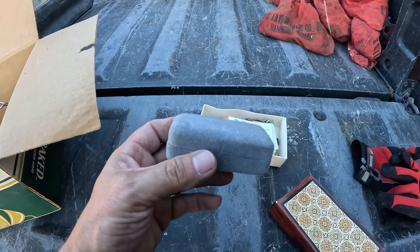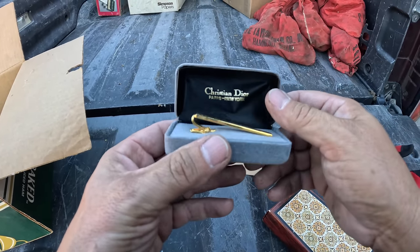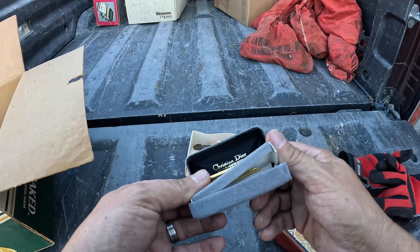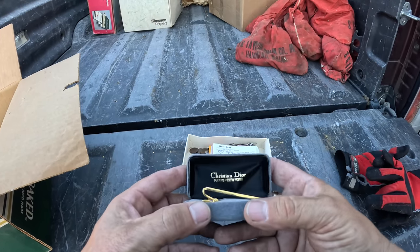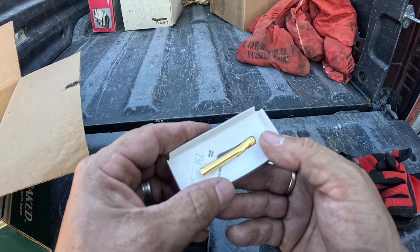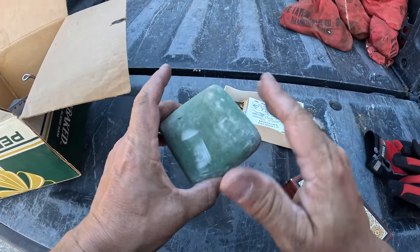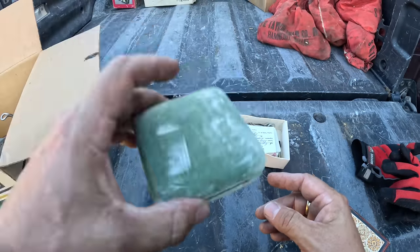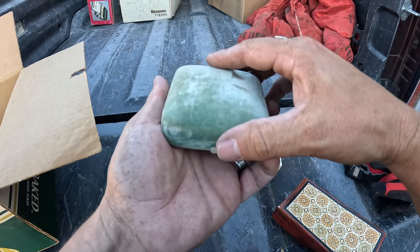I have not looked in this, guys. Okay? Let's do it together. Oh. Christian Dior. Tie clip. That's cool. It's not precious metal or anything. It's not gold. Right? I don't think Christian Dior made gold tie clips. I'd love to be wrong on that. Got some birdseed on this one, but this is a... Something's shaking around in there, guys. This is not empty. Let's see.